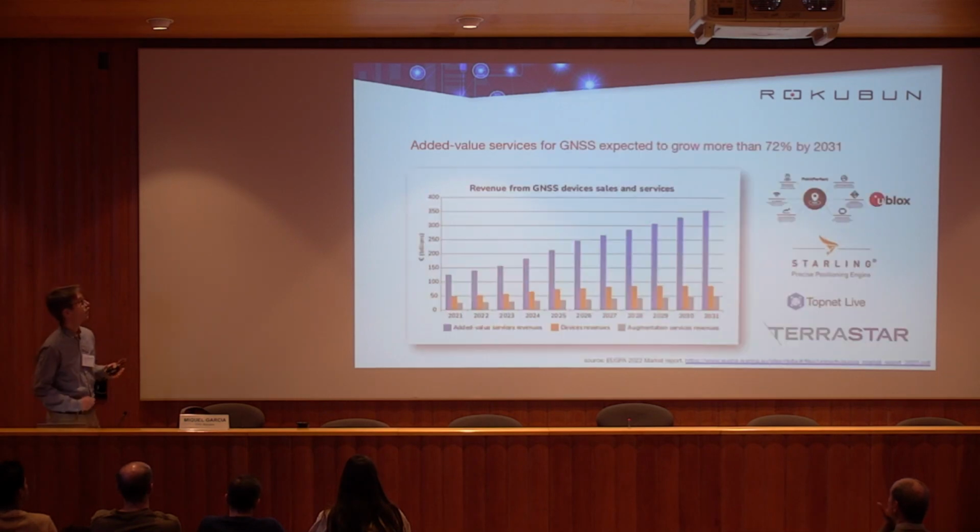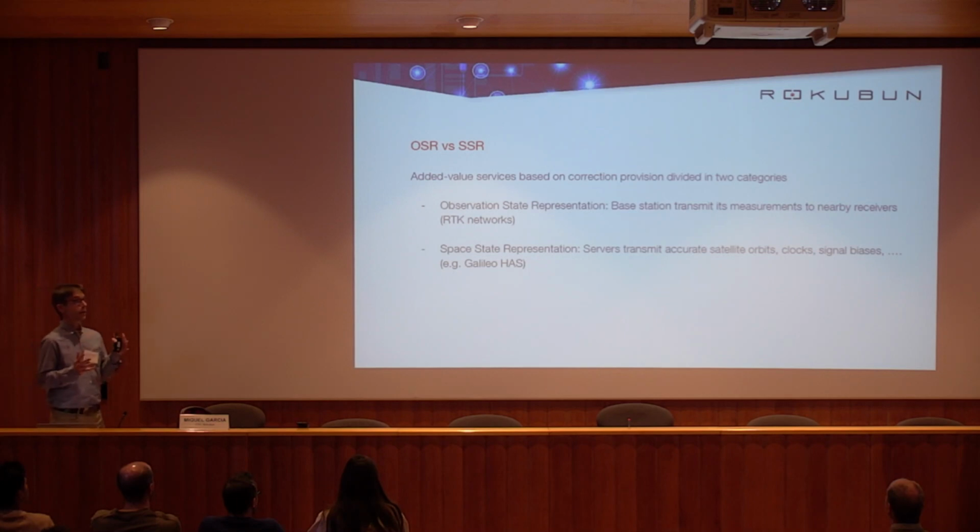And just for you to know, the revenue for added value services is going to increase by about 72% by 2031. So there is a lot of demand for that. There are a lot of companies that are already there. We are obviously not the only ones. We are just teeny tiny, but there are big monsters there that are already providing added value services.